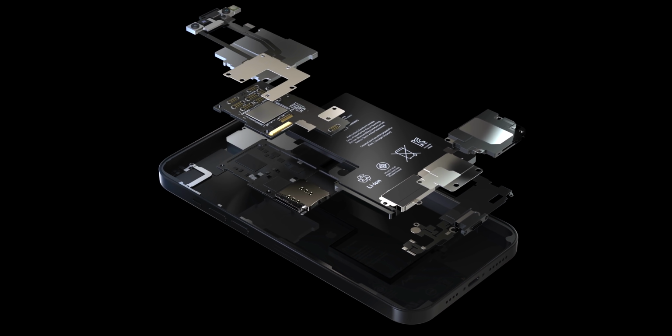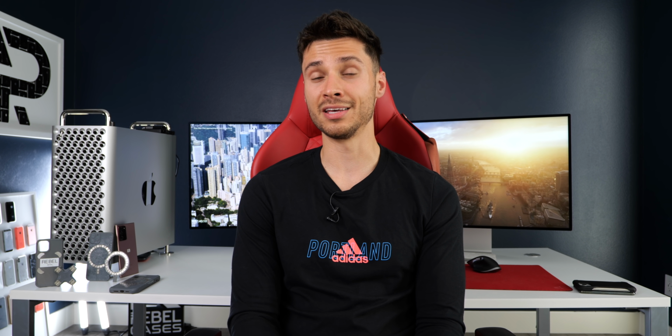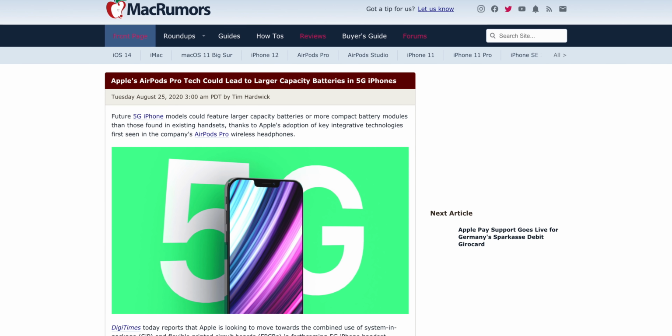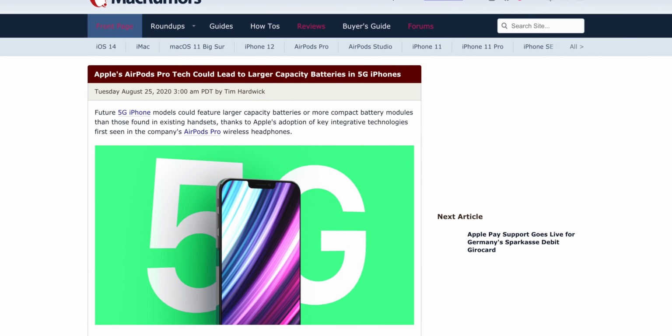And Ming-Chi Kuo directly references the iPhone 12s model, which will be happening in 2021, saying it'll have an even simpler battery design to be inspired by the components on the AirPods Pro. System in package design and flexible PCB will make the battery spacing even more efficient.